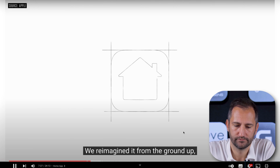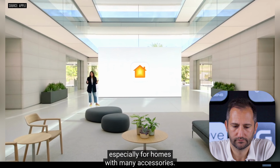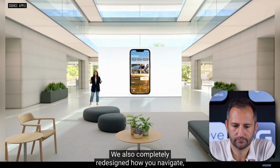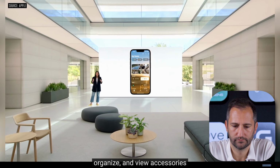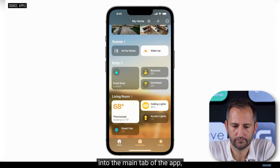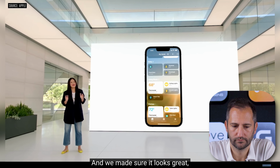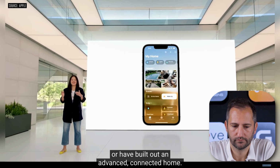We reimagined it from the ground up, starting with the underlying architecture, so it's more efficient and reliable, especially for homes with many accessories. We also completely redesigned how you navigate, organize and view accessories, to make it easier to control your smart home. We've integrated your rooms and favorites into the main tab of the app, so you can see your entire home in a single view. And we made sure it looks great, whether you're just getting started or have built out an advanced connected home.